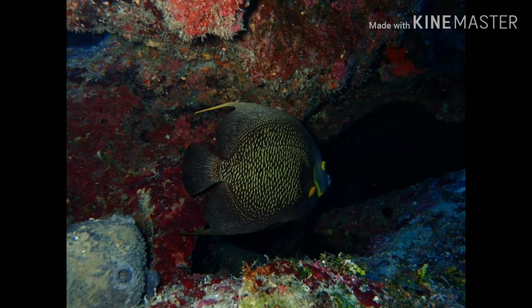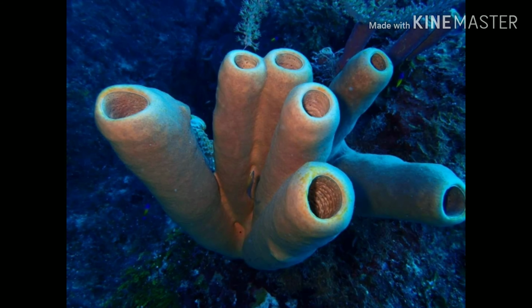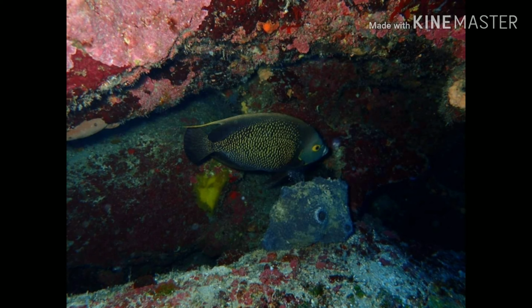So the next picture is a tube sponge. I've seen quite a bit of this right there by Sandy Bay where I've dove. It's really neat to look at it. Sometimes you can look down inside the coral sponge and you'll see either little fish or little shrimp or different things going on inside. There's another angelfish.